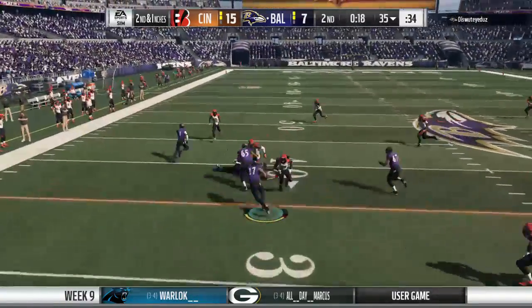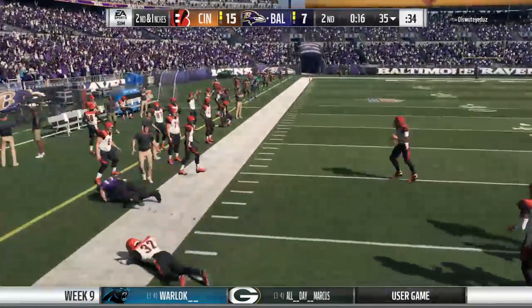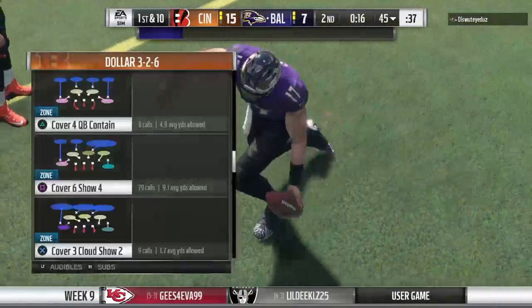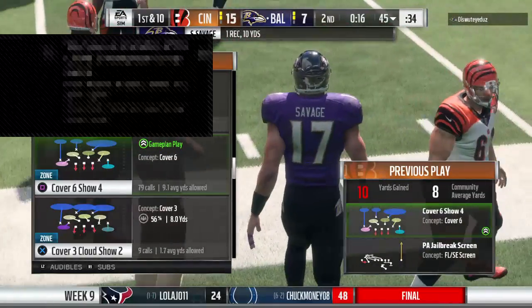He'll look to throw. Firing quickly here, and that's complete. And he'll go out of bounds. It appears right at the 45. 10 yards there, good enough for a Raven first down.